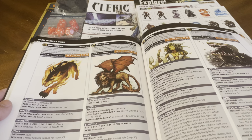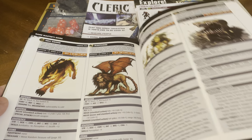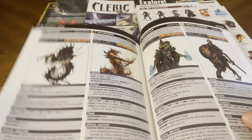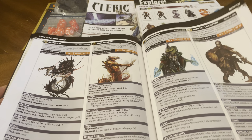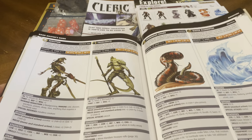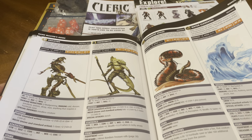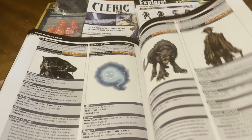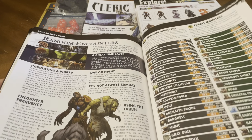a hellhound, a manticore, a medusa, a mimic, a mummy, an ogre, an orc boss, a reefclaw, a salamander, a serpentfolk, skeletal champions, skeleton, troglodyte, venomous snake, water elemental, werewolf, will-o'-wisp, wolf, zombie, and then random encounters that you can come into.